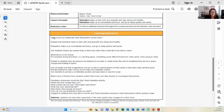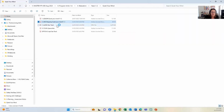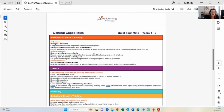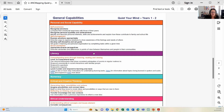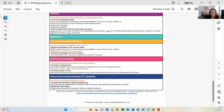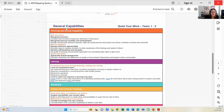So you can see here there's really clear instructions for how to get started, there's facilitation questions and so forth. And then you've got options to actually extend the learning if you'd like to as well. Then this particular lesson, it's mapped to English, health and phys ed, personal and social capability, literacy, critical and creative thinking, ethical understanding, and intercultural understanding. So there's all the curriculum mapping there.